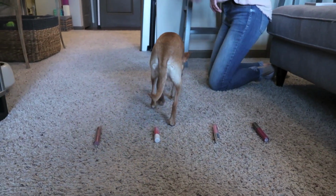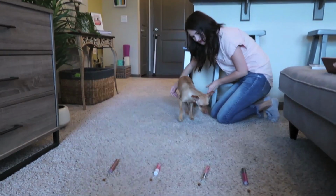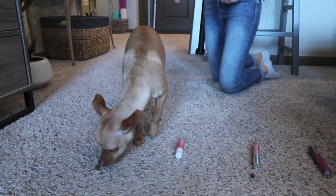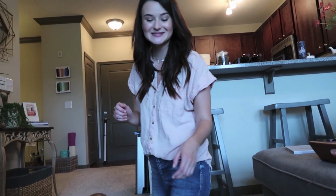She's loving this game. She is loving this. Go! All right. So we are going to be using the Wet n Wild Liquid Catsuit Lip Gloss in more of a coral color. Ready, set, go! We're going with MAC Fix Plus.